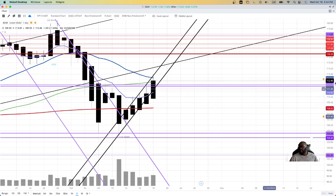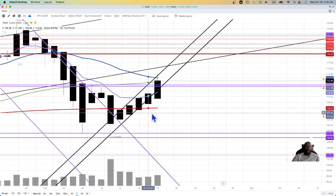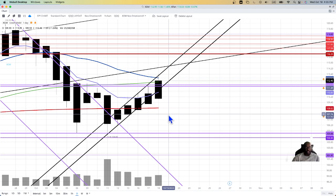As you can see, we closed at $112.95 on the day. In the aftermarket, we're at about $111.03. And the significance of those levels and just the price is based on what we talked about. We have formed a nice support and bullish reversal since our support was touched at 104.93.